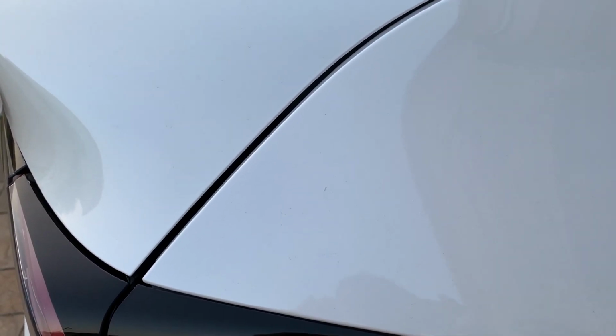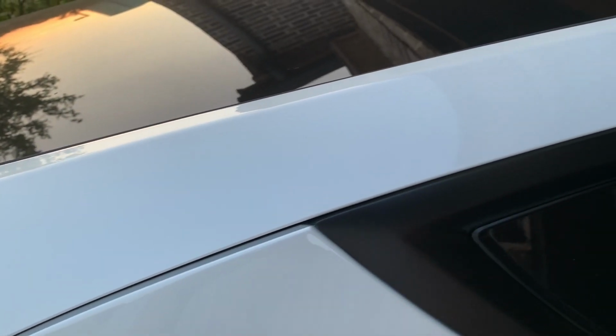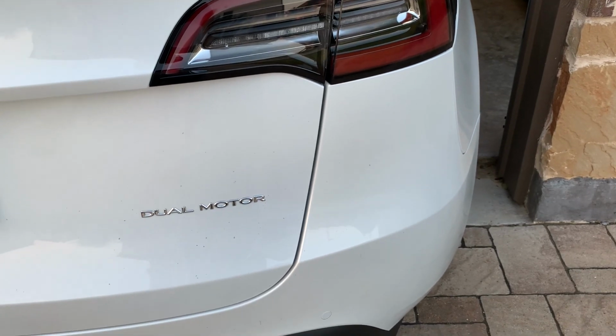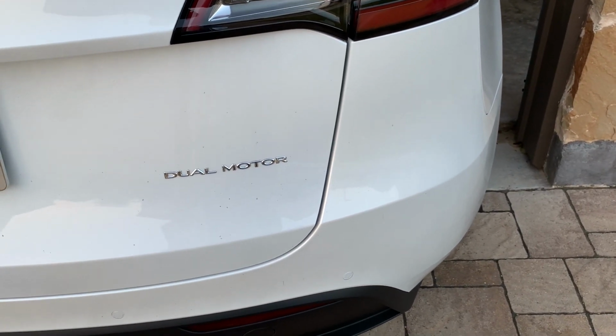Some Model Ys had a problem with the power liftgate alignment. I feel like my gap is fairly uniform. This gap here, where the liftgate meets the roof, is quite wide, but my understanding is that this is within Tesla's factory specifications.